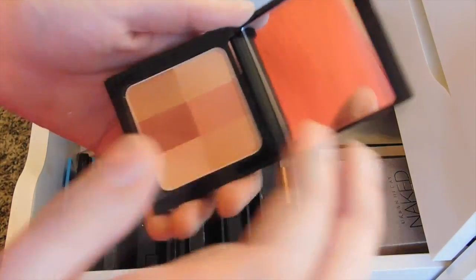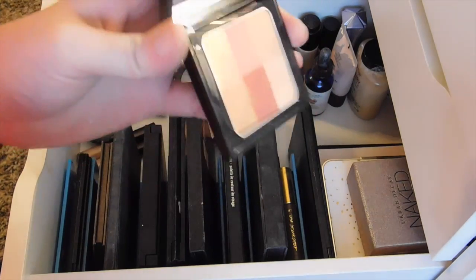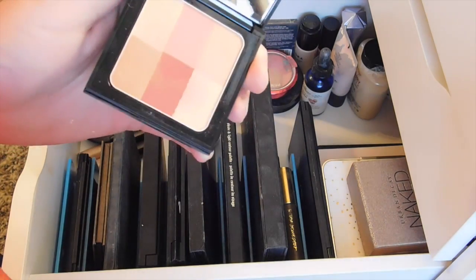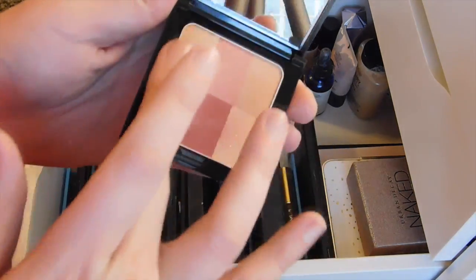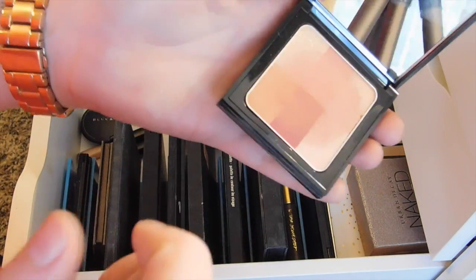Then I have the Bobbi Brown brightening brick. I got this the other day and it was like an impulse buy at Sephora because I walked by it and it just looked really pretty. And I swatched it and I was like, oh my god! Like, oh, damn. God, it doesn't even do it justice. This is seriously the prettiest thing.